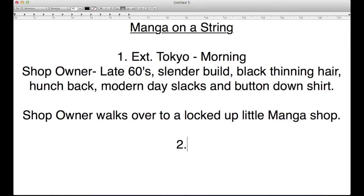Then we'll skip down and we'll go to scene number 2. Exterior, Tokyo, morning. Okay, so we're gonna go from the shop owner walking over to the locked up manga shop, and we're gonna jump cut to him already inside of the store. Unless it's like a Studio Ghibli or Miyazaki movie, I don't know if you actually want to spend all the time watching him unlock the store or putting out the goods, setting up the shop. You can if you want to, but I'm trying to make this as quick and efficient as I can.